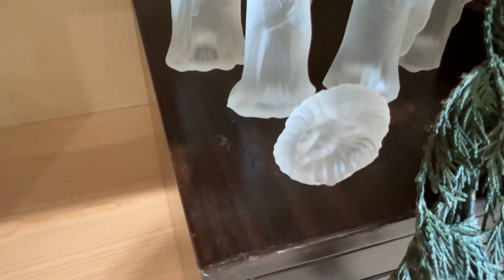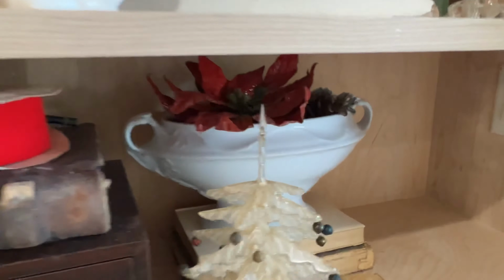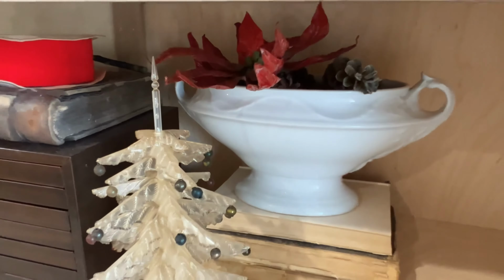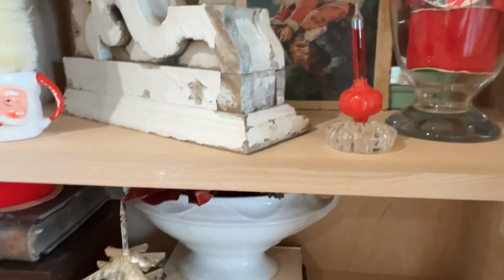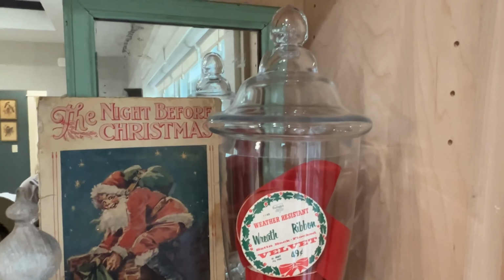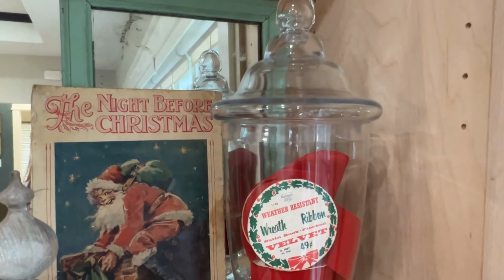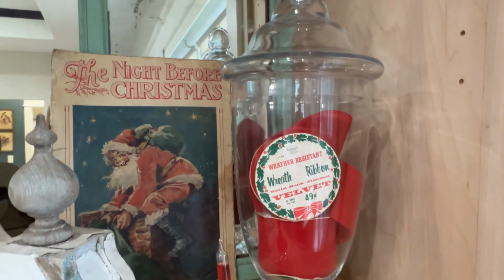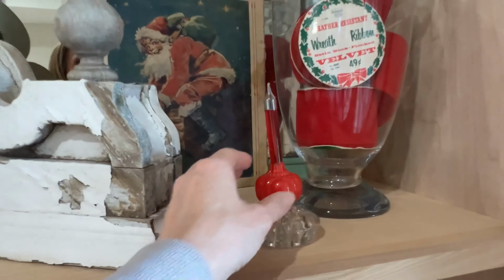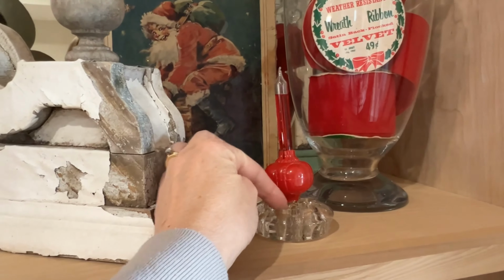I added some red ribbon and stuck a poinsettia in on top of these pine cones and this ironstone tureen. I have the rest of the ribbon up here in the candy dish. The biggest one wouldn't fit, sadly. I have an old Night Before Christmas book. And then this used to be my grandma's, and so I just kept it, stuck it in a flower frog.